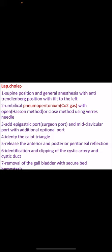The patient will be in supine position with general anesthesia, with anti-Trendelenburg position with tilt to the left, and pneumoperitoneum, يعني ننفخ البطن بغاز ثاني اكسيد الكربون to create room for surgery, with an epigastric port, then a surgeon port or midclavicular port for the surgery, and an additional port for the assistant. يعني راح نسوي ثلاثة أو أربعة ports, opening of the abdominal wall after insufflation of the abdomen with CO2. Then we identify the triangle of Calot. Then we proceed to do cholecystectomy by laparoscope.